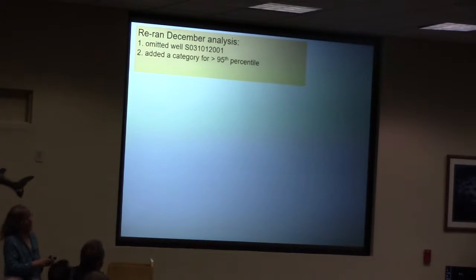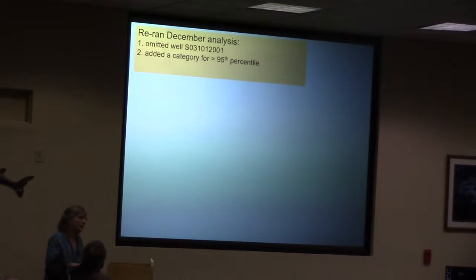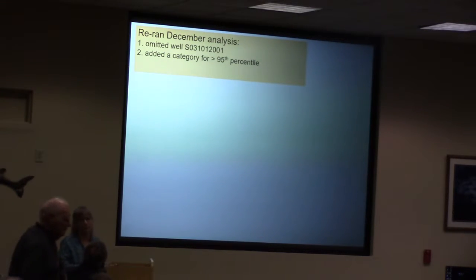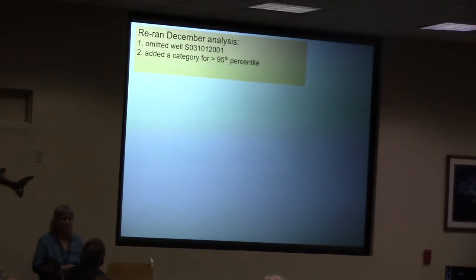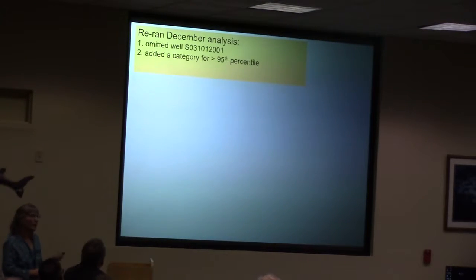So I reran this analysis, leaving that well out. I've also added a category for wells that are higher than the 95th percentile, not the 90th, but the 95th. I had a feeling that for January, my district map of the groundwater levels was going to be solid blue, and it wasn't going to be very interesting. So I wanted to start looking at areas that have higher than the 95th percentile.